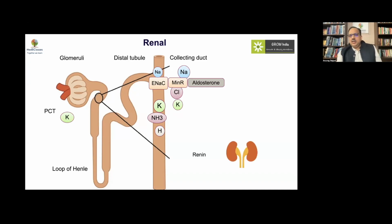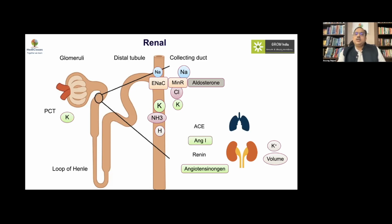Now, aldosterone is largely regulated by the renin-angiotensin-aldosterone system, which in turn is regulated via potassium and volume. So if there is hyperkalemia, as discussed earlier, if you have increased load, if somebody is having a lot of potassium, the kidneys will start producing renin. If there is hypovolemia, again, your renin axis will get activated, and this renin will convert angiotensinogen to angiotensin 1, which will then be converted via the angiotensin convertase enzyme in the lungs to Ang2, which will cause production of aldosterone. So this entire renin-angiotensin-aldosterone system will regulate the epithelial sodium chloride channel in that perspective.